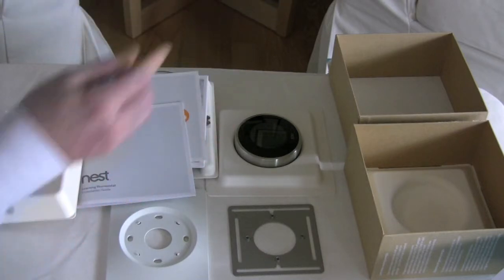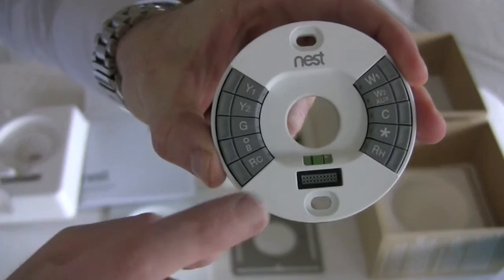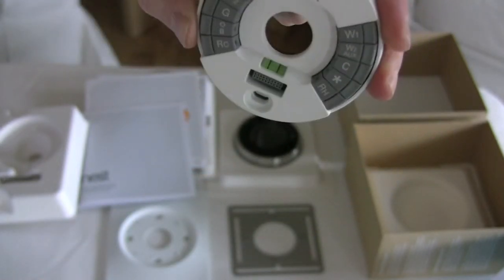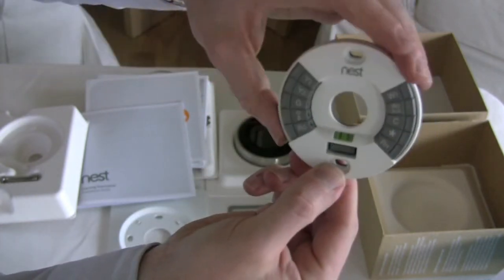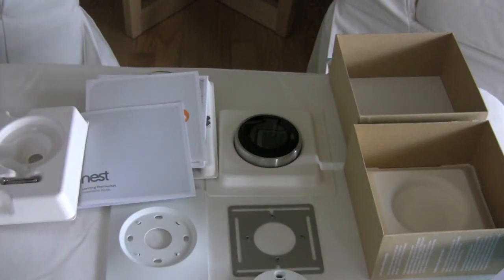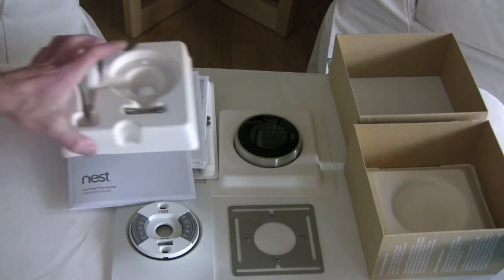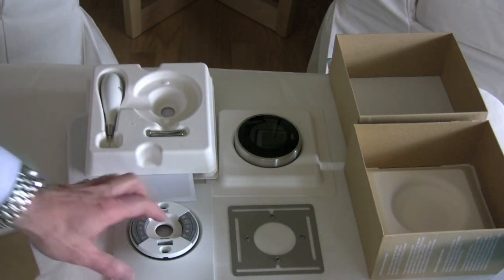Oh, and then this is the wiring, and of course it's nice. See, I have the level here. It'll tell you if you're level or not. Yeah, you just thumb down, put the wire in, and then it's attached. And of course, on the Nest website, they also have the installation instructions. Anyway, that's it in a nutshell. I'm not gonna hang around too long on this unboxing.